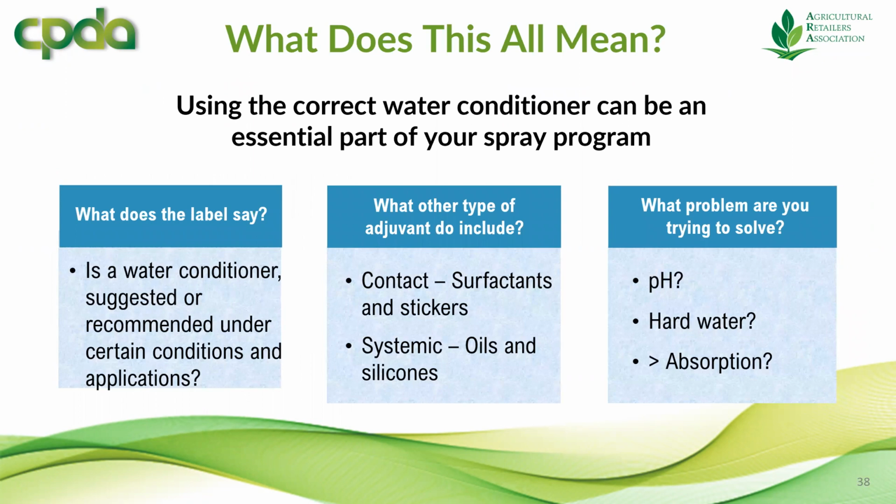So what does it all mean? Well, as always, we refer to the label first. You'll find that there are a lot of well-established recommendations for AMS. In particular, there tends to be a range on the recommendation. Depending on that water hardness, you can use a higher or lower rate. Some of these are suggestions, others are requirements.